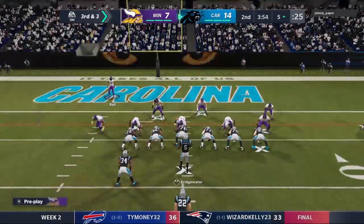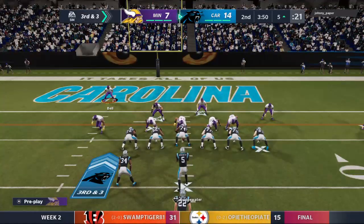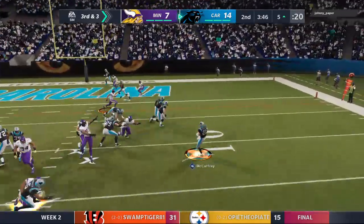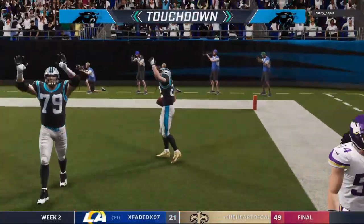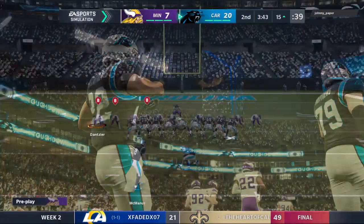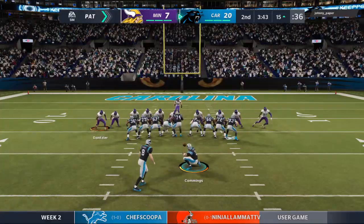The Panthers on 3rd down. They've been good, 3 for 4 thus far. Here it's 3rd and 3. Here's Bridgewater. Now they go screen. It's complete, and he'll take this into the end zone. Touchdown, Carolina. Christian McCaffrey, his 3rd touchdown now on the year. And the Panthers add on to their lead.